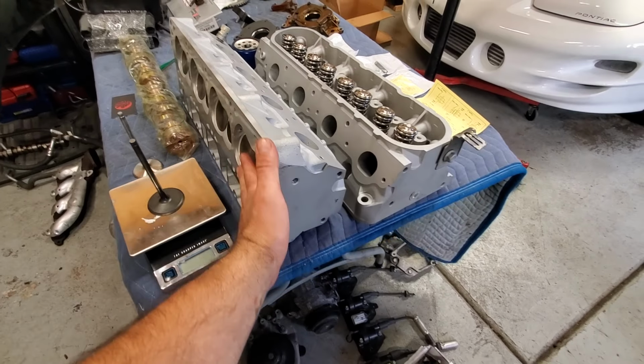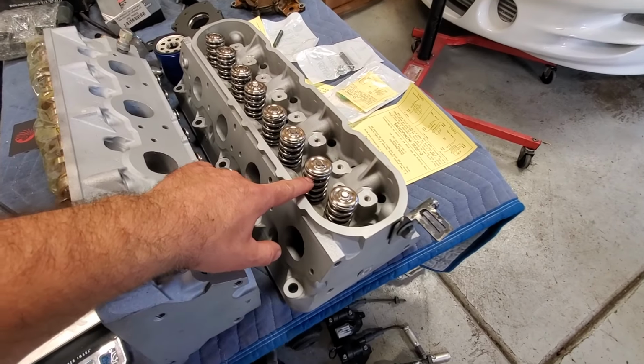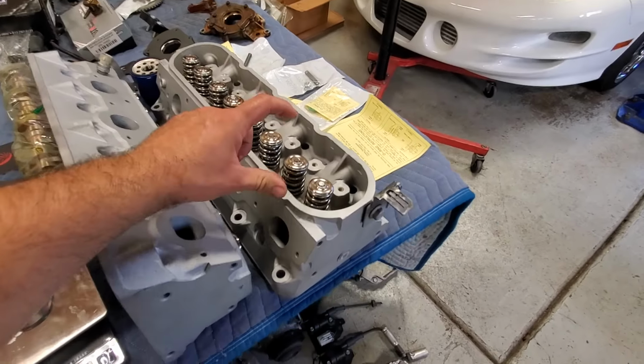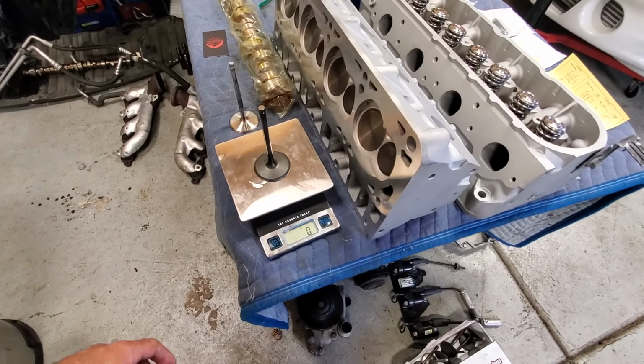I sent them to my local machine shop, so they have been resurfaced, so we don't have any head gasket sealing issues. We have the dual BTR valve springs and the titanium retainers installed at the proper height for the proper spring pressure, and the only modification I made to these heads were the intake valve.